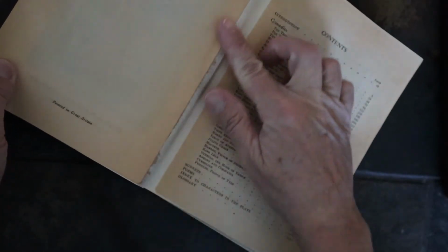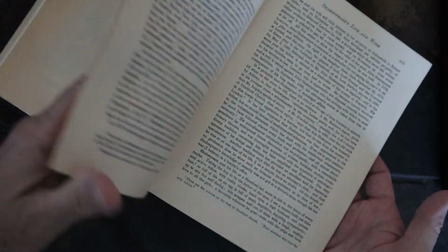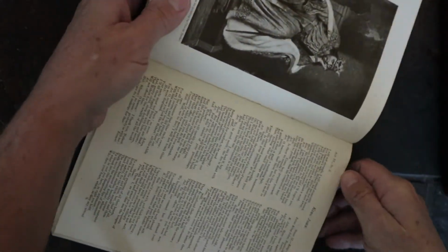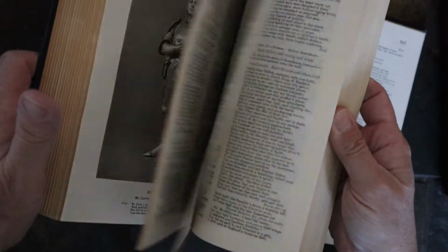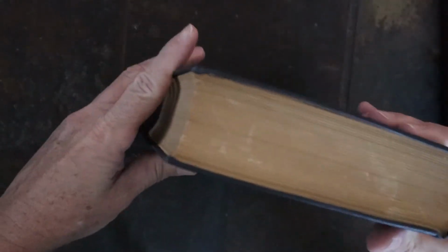I don't know, it could be missing something, but do you see how aged this paper is? Yeah, I don't know the copyright date on this one. I may never know. If I find it, I'll pop it in, but I'm not going to look for it. But anyway, it has pictures, and it's really, really cool. If you've read or know about Shakespeare, he was very busy with his writing. I'm not a very big literary fanatic, but I have read some Shakespeare back when I was in college, and it looks like it's all here. So this is another really nice book, and it's also made the same way with that whole little hole there. So that's pretty cool.